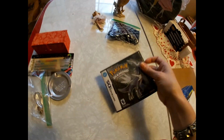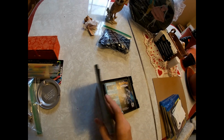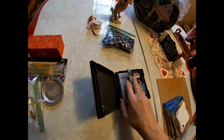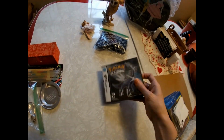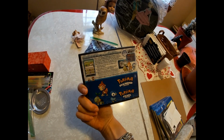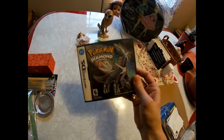Okay, Pokemon Diamond. I wish the actual game was in here. This is the game box. So I sold the game box and the instructions for $30 plus shipping. People look for these to complete their collections. So someone must have bought this to make their game complete. But yeah, Pokemon is hot. A lot of Pokemon stuff is really good. So $30 just for an empty box.